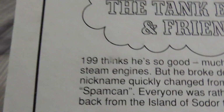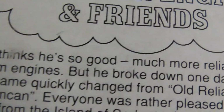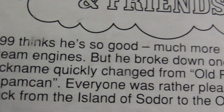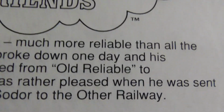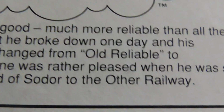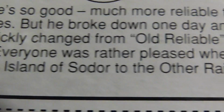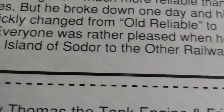1995. And let's read this. 199 thinks he's so good, much more reliable than all the steam engines, but he broke down one day, and his nickname quickly changed from Old Reliable to Sam Cam. Everyone was rather pleased when he was sent back from the island of Sodor to another railway.